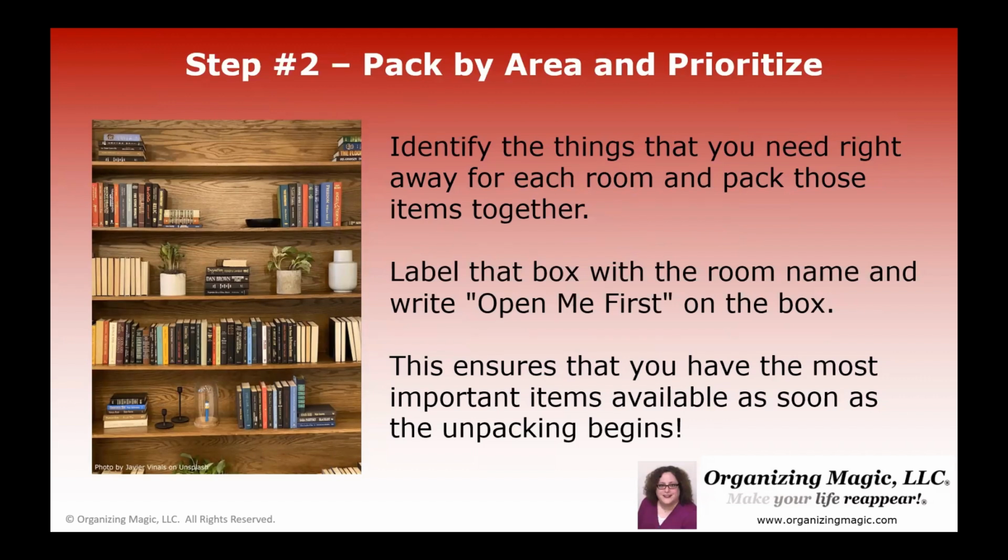But this ensures that when you are ready to start unpacking, that you have the most important things available right away because sometimes we're exhausted and we're not necessarily going to unpack everything all on the same day. So prioritize the stuff that you know you're going to need sooner than other things and put those in those open me first boxes. That will really help save a lot of time and stress when you're ready to unpack.